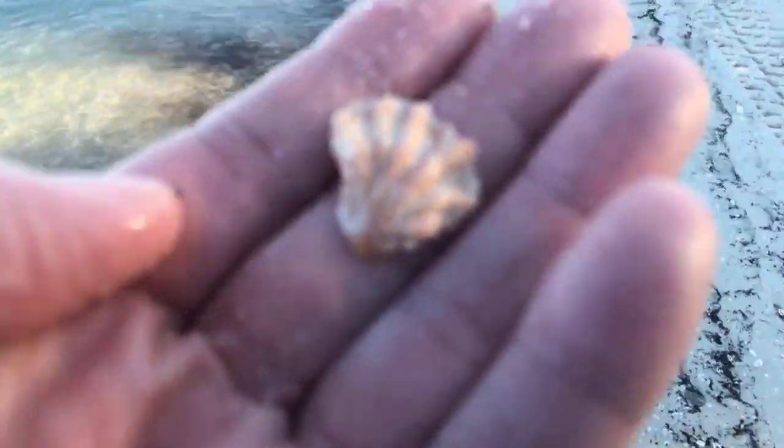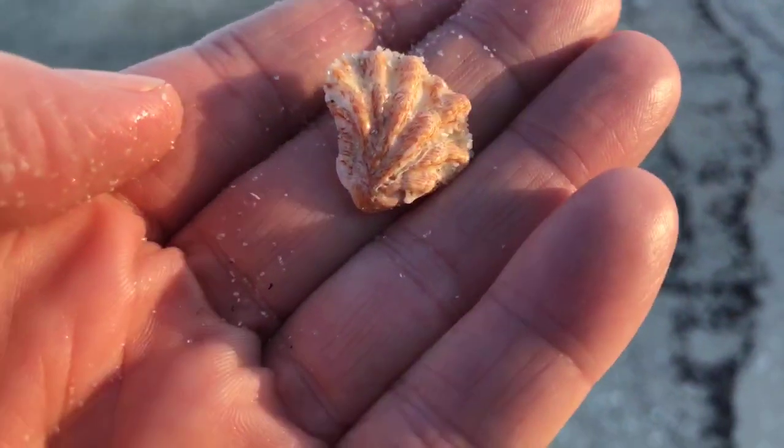There's a nice kitten paw. Nice kitten's paw. Look at that. That's a great one.